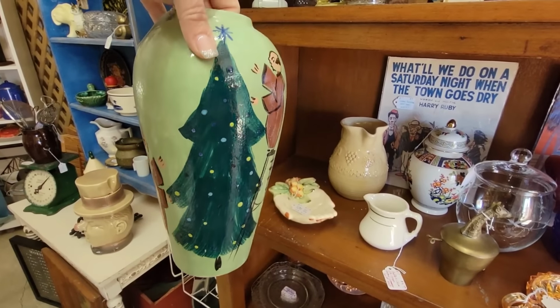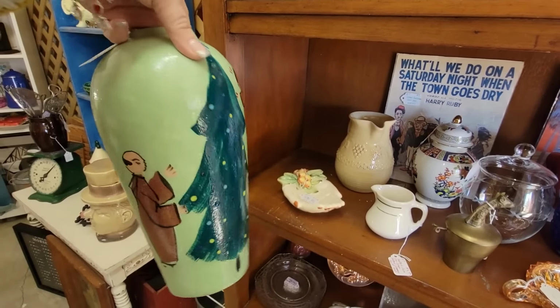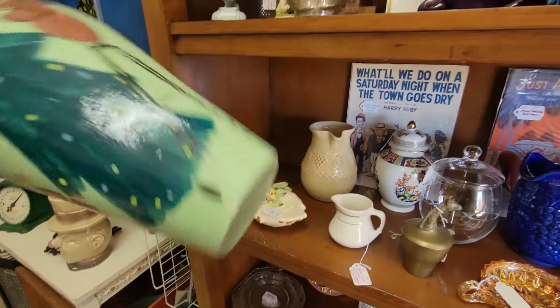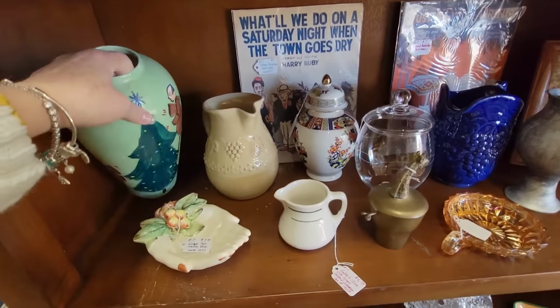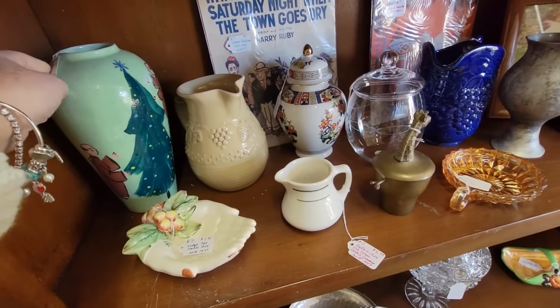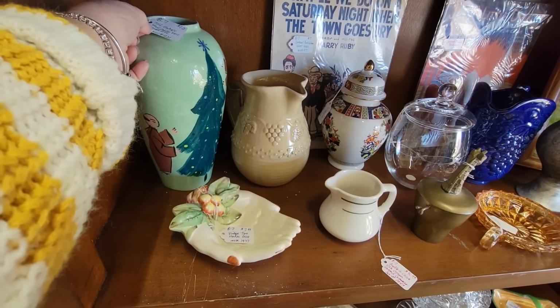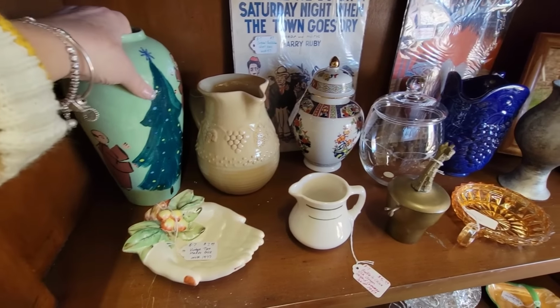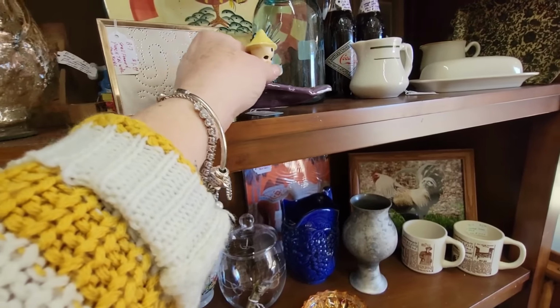they're monks and they're decorating their Christmas tree. First of all, I love the color, but I don't know if anybody would want that. But it's $12. Let's see, it says it's a mid-century hand-painted vase. I don't know. I don't think I'm going to get that, but I am going to get this for sure.